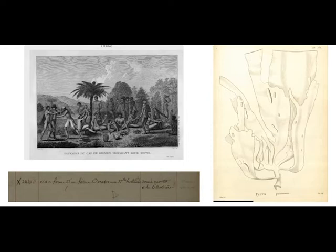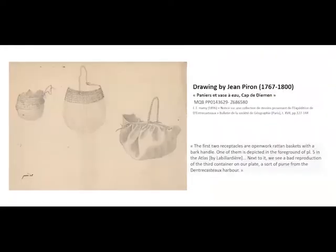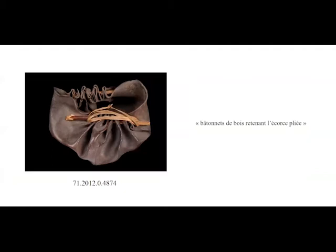At that point, in the Quai Branly collection, we could identify another representation of the kelp basket on a drawing by Jean Piron, who was the artist of the d'Entrecasteaux expedition, but we were still missing the item itself. And that's until one day, Frédéric spotted another possible match in the collection of African items having lost their original identity, so the X numbers. And it was described as wooden sticks holding folded bark.